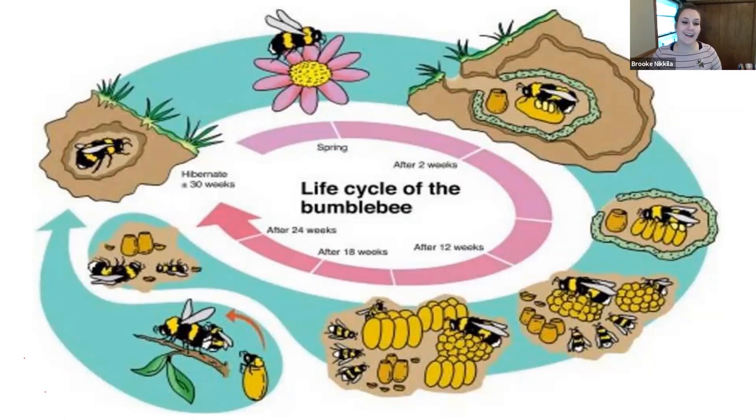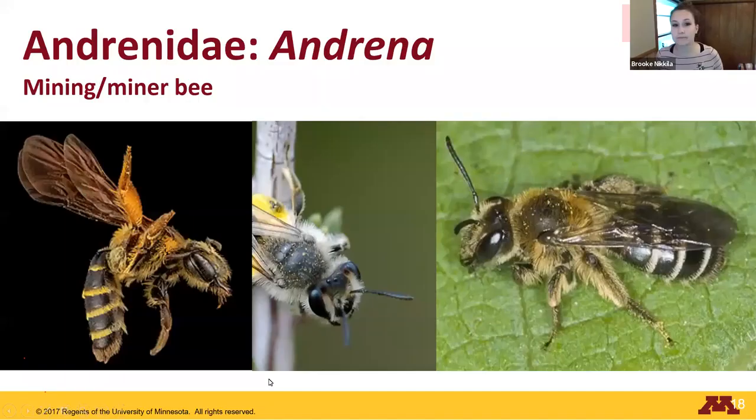Sorry about that. So the new queens for the next year will go out and they'll mate, and then they will find their own nest. So they'll go into the ground and kind of hunker down, hibernate over the winter, and then the whole cycle will start again. And all the workers and the rest of the colony actually dies at the end of the season. So it's just that queen that continues on the life cycle.